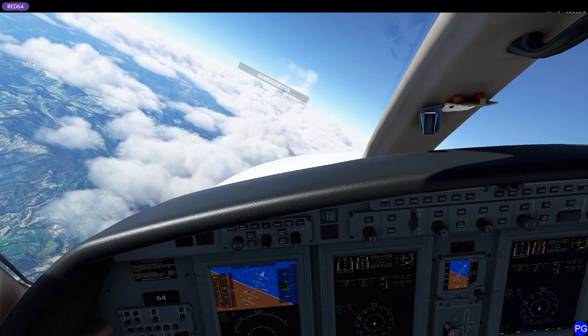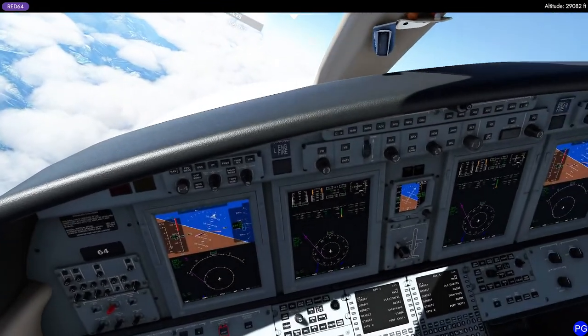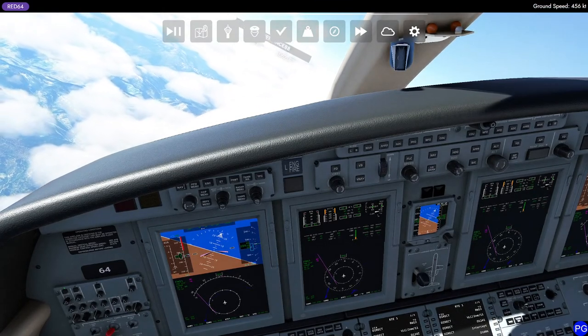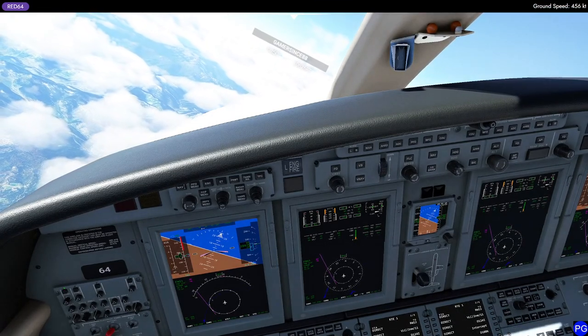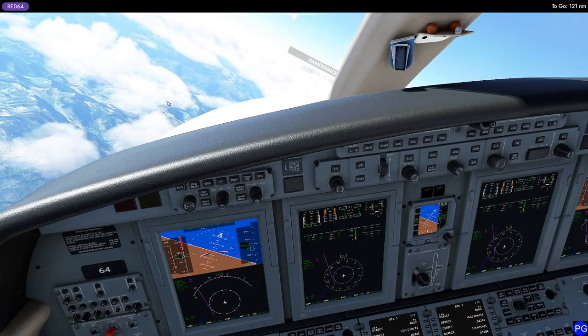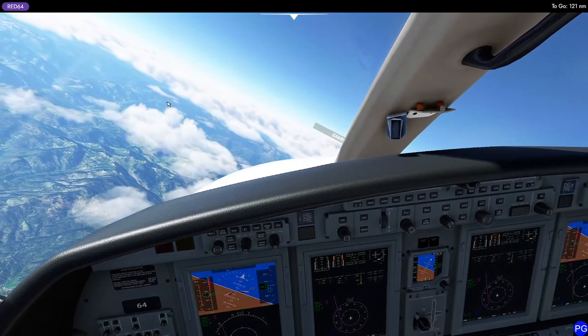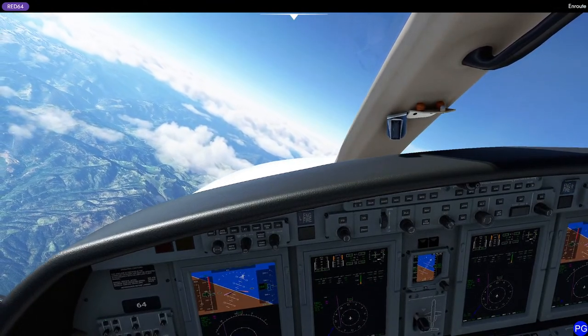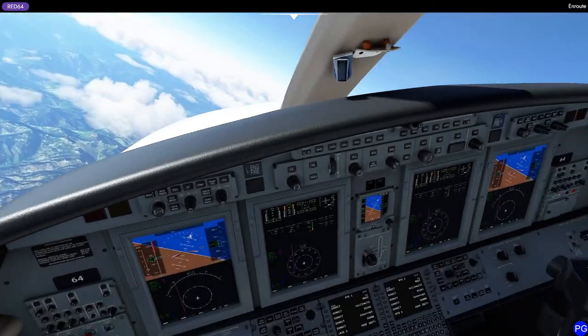Red Cross 64, descend level 200, contact Porto 125.1. Approach, was that for Red 64? 64, the one and only. Descend level 200, contact Porto 125.1. Descend 200, contact approach on 125.1, Red 64. All right, let's do it.